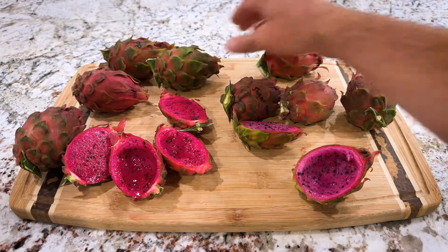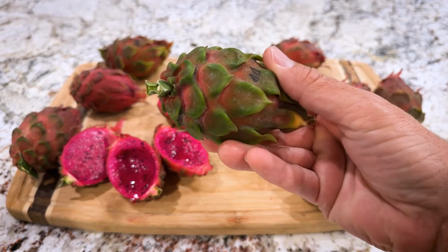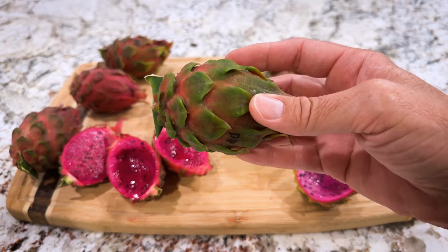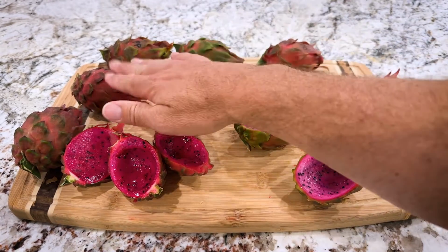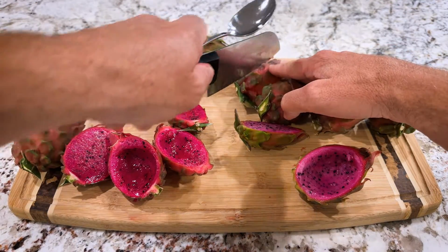And let's try a Pink Panther. Now you can pick them a little green, I would like to say. They'll still be really sweet in this stage as long as they kind of wiggle up and down, side to side like a loose tooth. They're pretty much ready. But I generally like to have them right when they've lost most of their color. But I like sweet fruit.